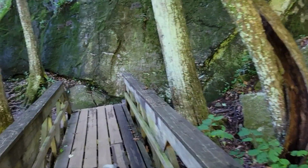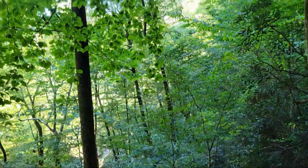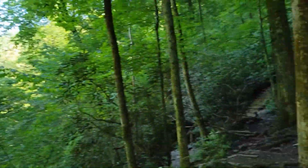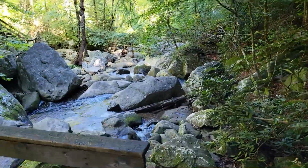So anyways, I'm going to take five here. We can keep on moving, but I want to look at the map. I want to see if I continue down, if I can get around the other side of the mountain or something. So anyways, I'll see you when I see you. Okay, we're still moving.